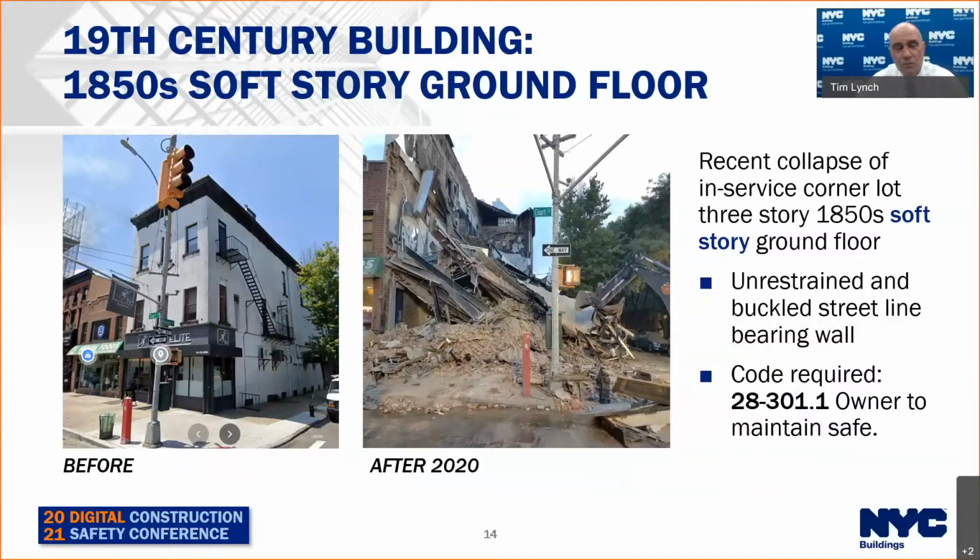So what actually the real snag with this building is, and we really didn't have any injuries, thank God, is that we had a one-time catastrophic collapse of an unrestrained street wall. We had a buckle of that street wall, and it took the entire building down.